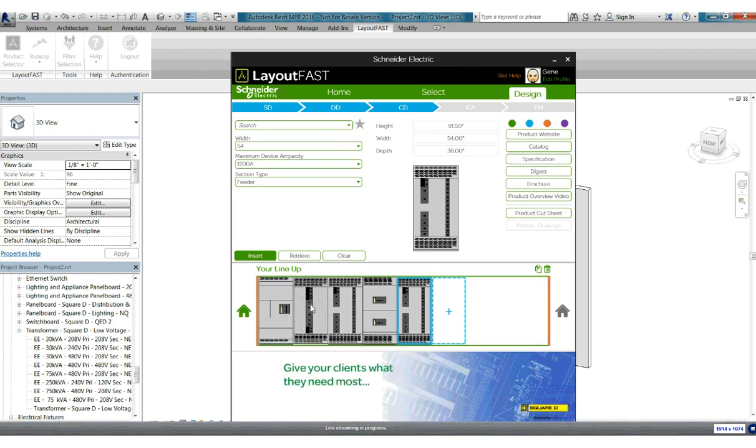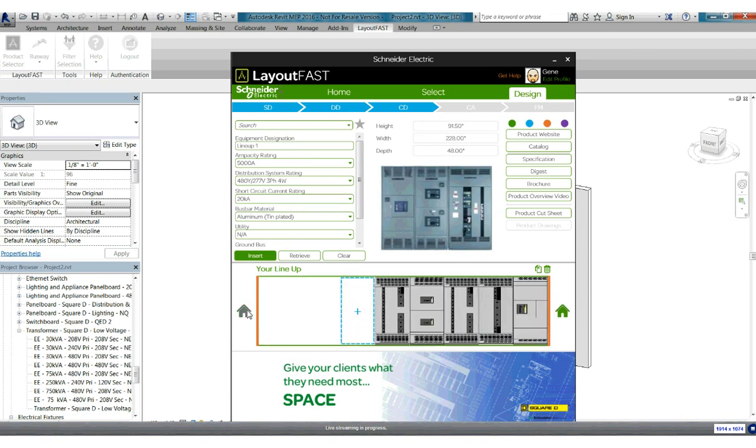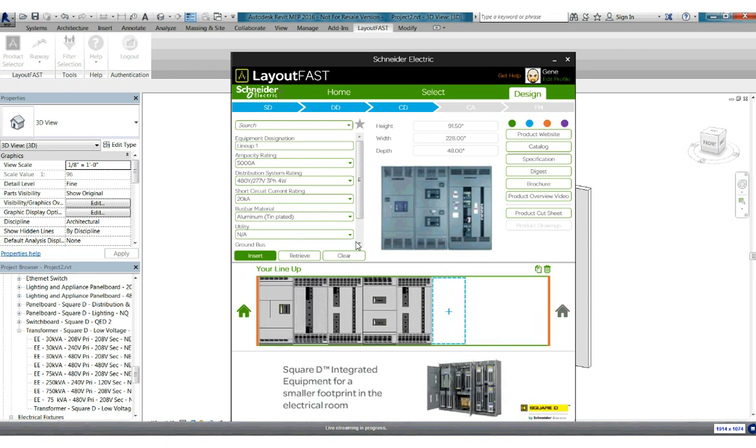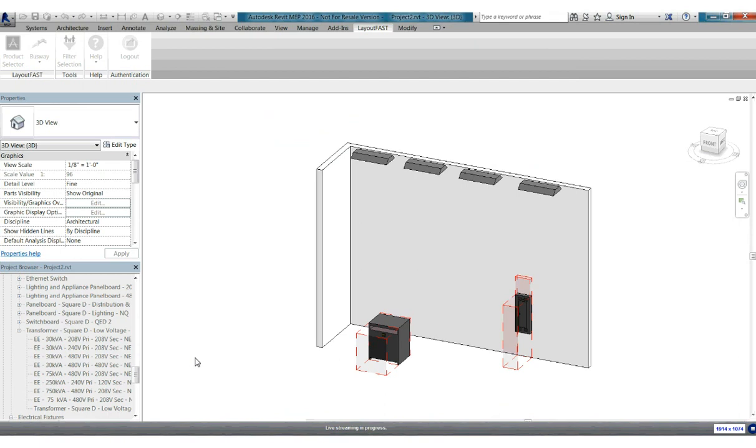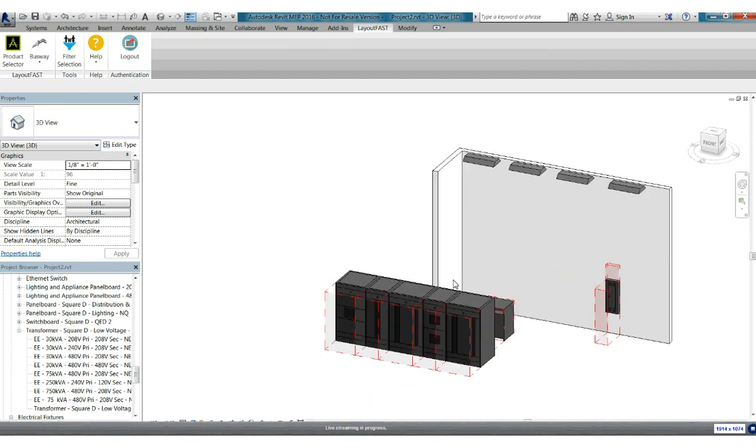Another feature we have here is that if you want this to be left justified or right justified, you can flip-flop them back and forth. It gives you the overall dimensions. Once you have everything done, you can hit insert and place it into the project. And there you go. That easy.